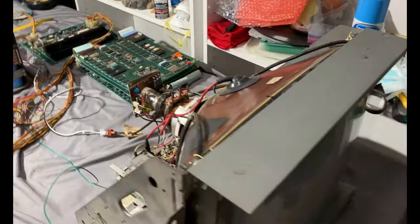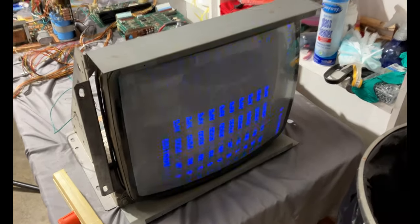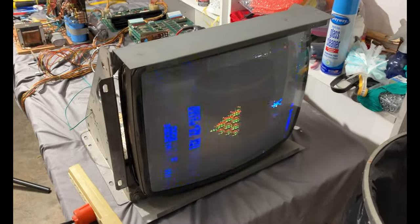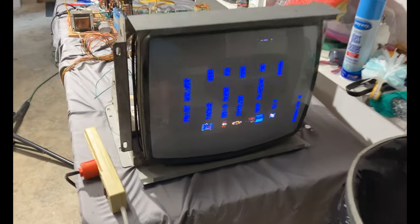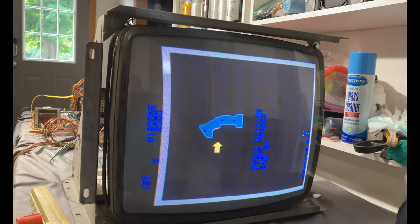Okay. I didn't hear them, oh, there it is. Oh, and there is Tron. Although we have some hold issues. Okay, I'm going to fix that. Well, that is pretty well amazing. Of course, it's sideways because the monitor is sideways.